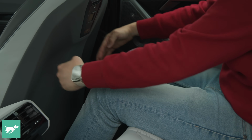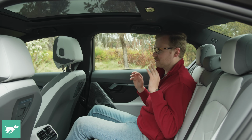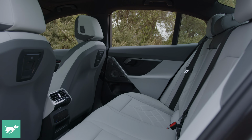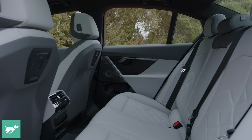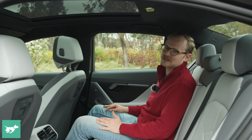What it is not, however, is a station wagon. There is an i5 Touring on the way, which will be a wagon version of this electric sedan. I think that would be so rad. I would love to see BMW sell it in Australia. They do still sell one wagon, the 3 Series Touring, but not holding out too much hope because the regular 5 Series Touring departed several years ago now.